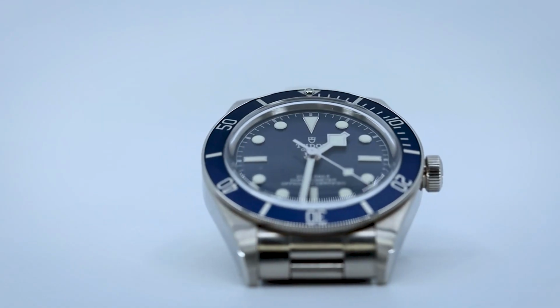But today I have a watch that a lot of people have always requested a video for, and I personally also want to kind of check out the watch. So just full disclosure, this watch is available on Avant on our store. But I wanted to give my thoughts on it and let you guys know what I think about it. So this watch is the Tudor Black Bay 58.